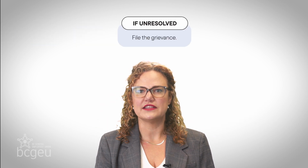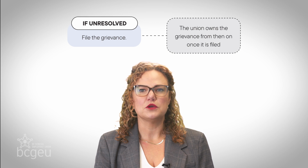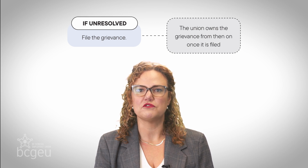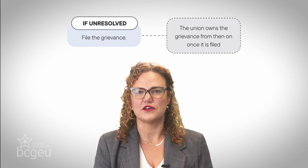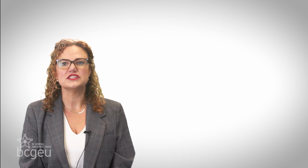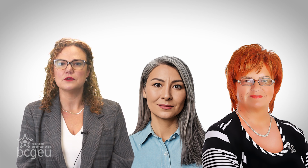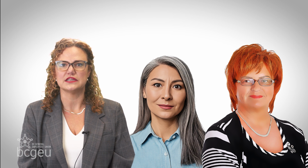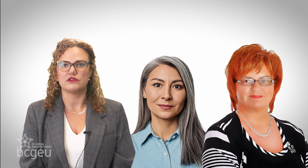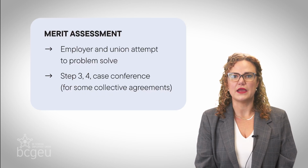Once the grievance is filed at Step 2, the union has conduct of the grievance and owns it. The employer should not be negotiating with the griever or the shop steward. Your collective agreement may also have language on this. All negotiations now happen between the staff representative on behalf of the member and the employer. As the union owns the grievance, it is now the staff representative's decision to determine how to proceed, including whether to withdraw the grievance. The staff representative reviews the grievance and assesses its merit.